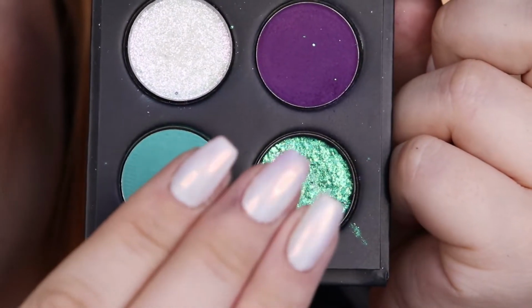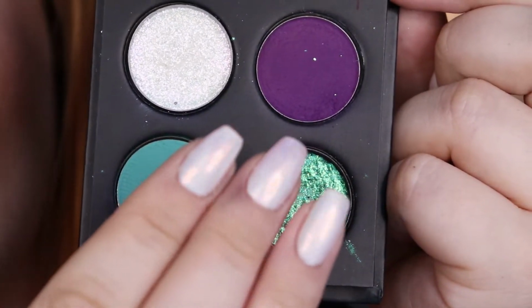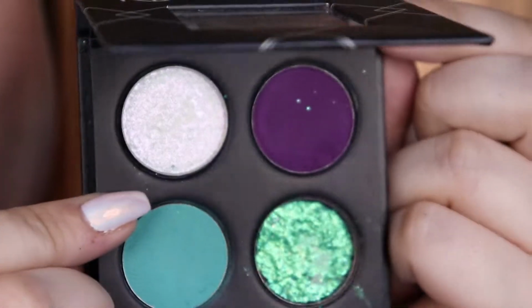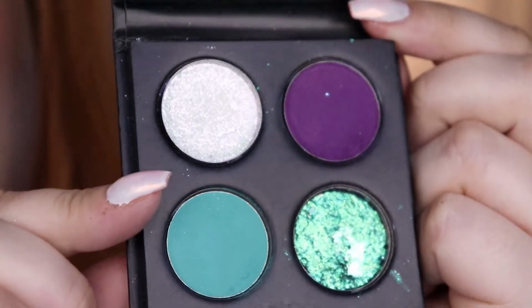And if anyone's wondering what's on my nails, it's actually also a Tanuka pigment. It's called Handful of Freckles, and I just love it, so I just had to mention it very quickly. But I will just be going ahead and swatching these, and then I will show you how I got the look that I have on my face right now.